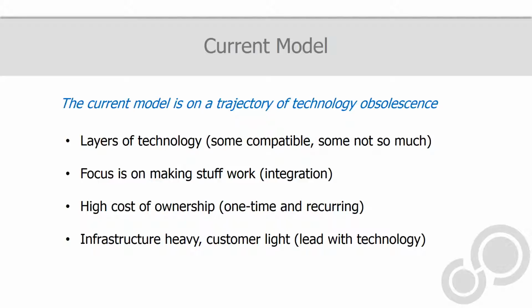That's where the focus is. Our IT organizations and our business operations people focus on making it work because it needs to be integrated, it needs to be threaded. But all those layers add a very high cost of ownership, both from a one-time and a recurring operating expense standpoint. In fact, those costs in most organizations keep increasing every year. I like to refer to that as infrastructure heavy and customer light, and I'll circle back to that in a minute. On the next slide, I believe, we lead with the technology and keep bolting the technology to the floor, but we really don't think much about the customer and how we leverage our businesses to better support our customers.